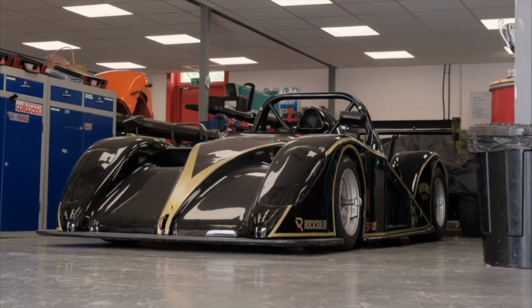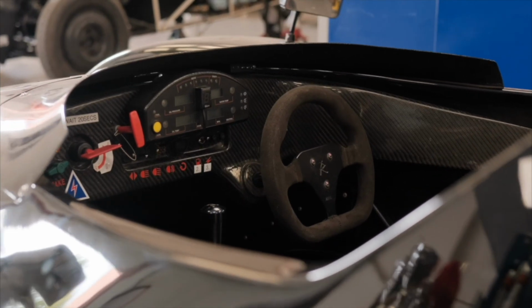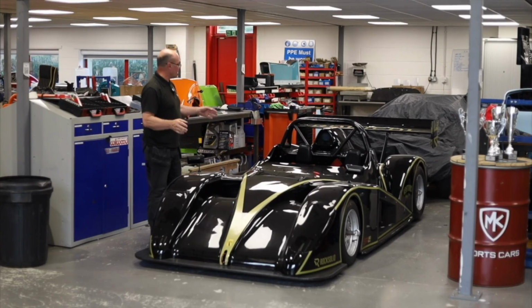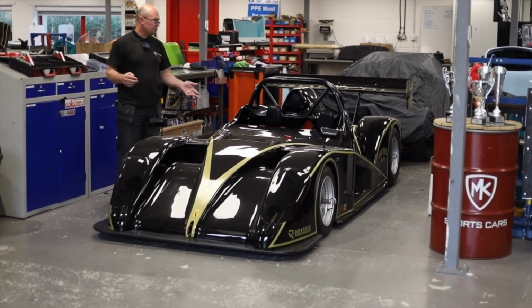Right, Radical SR4, as you know, this was a CBR 1000RR car, been on the dyno, made 165 brake horsepower. All the bodywork and everything's been fitted back onto this. It's sort of ready to go now. A couple of little test things to do.